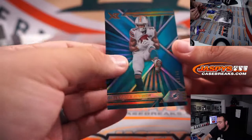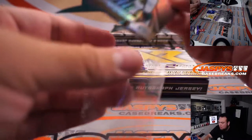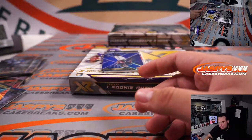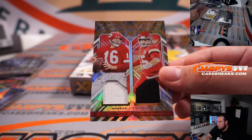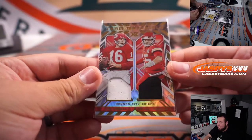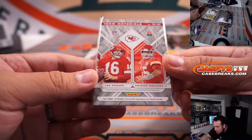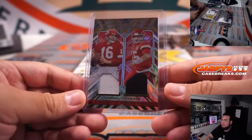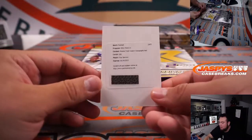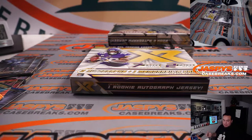Jameson Crowder and a Devontae Parker. Well, a little Devontae Smith to 149. Wow. Look at this. Team Materials, Len Dawson and Patrick Mahomes. 9 out of 49, and those are game-worn used patches. Very nice one there for Harry and the Chiefs. And another redemption, we got a rookie triple swatch autographs red, Trey Sermon for the 49ers. Niners. Going to John.